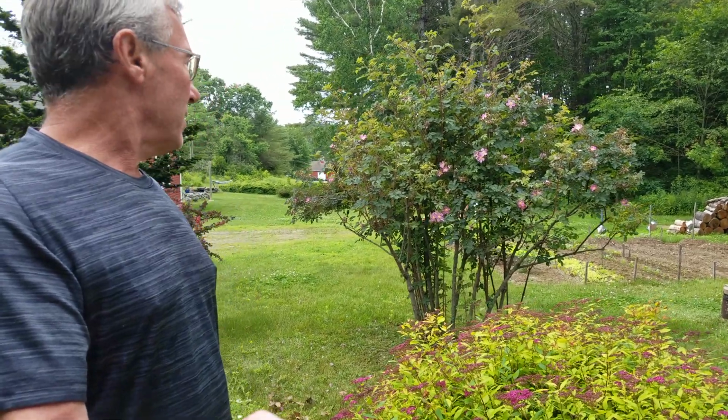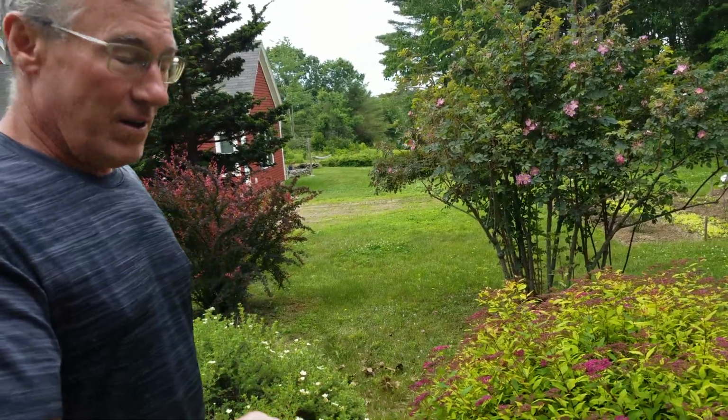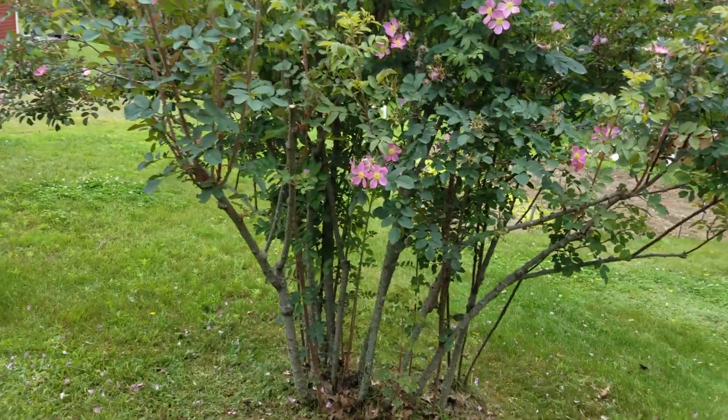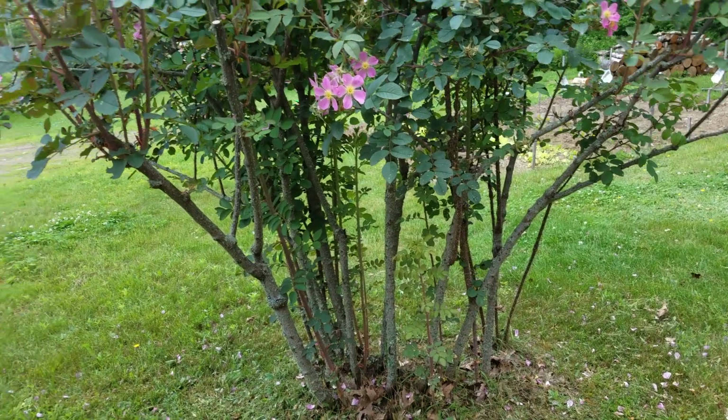Still blooming. I love that rose. I'll look at it one more time. That is one, I like the word robust. One robust rose. Look at that. I'd say one of those stems is a good 2-inch diameter.